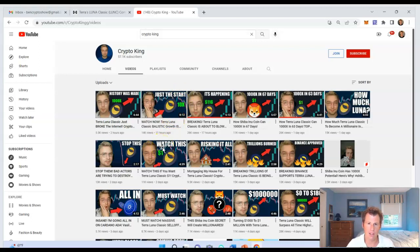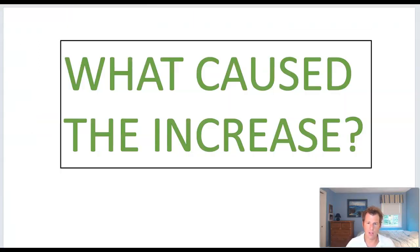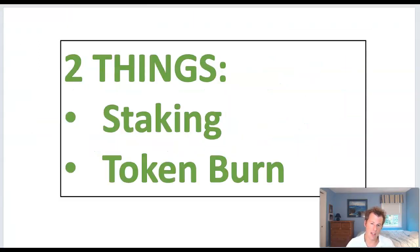There's a lot of buzz surrounding Luna Classic. There's a lot of interest that has translated to increased trading volumes and increased price rises. But what has specifically led to the increase in price? So it's two things: the new staking and then the new token burn they've initiated.